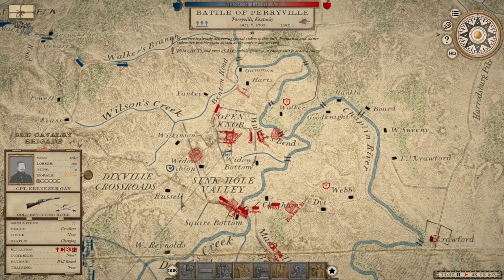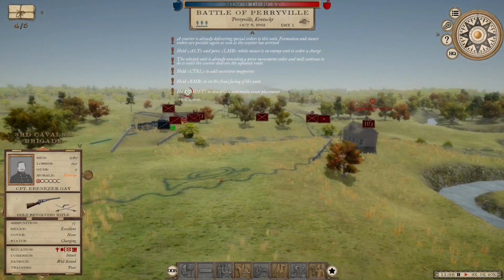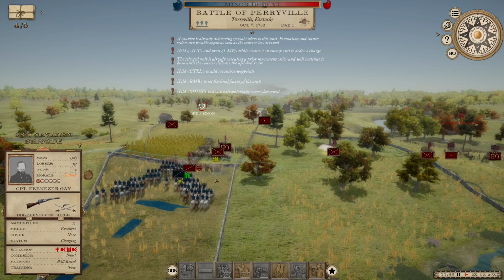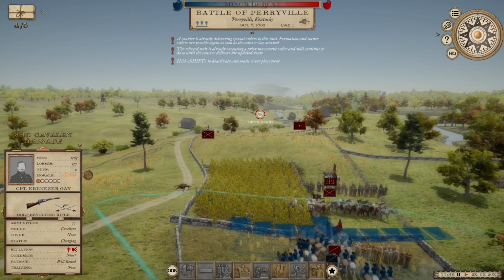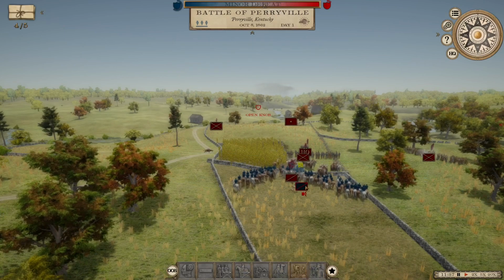All right, Cav, fall back. Seems the situation has changed. They're going to end up breaking. Oh, there they go.